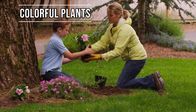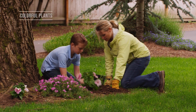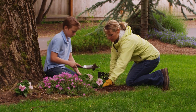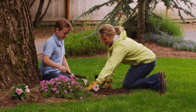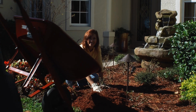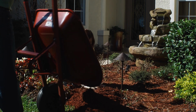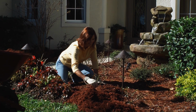Colorful plants. Planting a few brightly colored flowers will brighten your front porch and your flower bed. Containers of flowers placed by the front door or by the sides will add a splash of color, drawing buyers right to your door. Take a look at your flower beds as well and pull up weeds or refresh your mulch for a fresh and clean, easy on the eyes appearance.